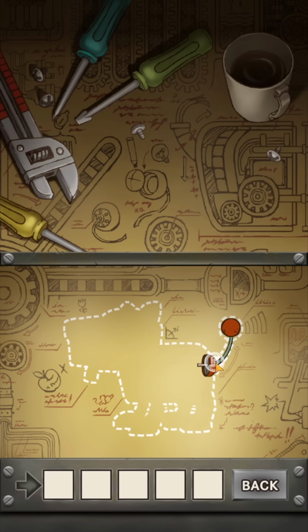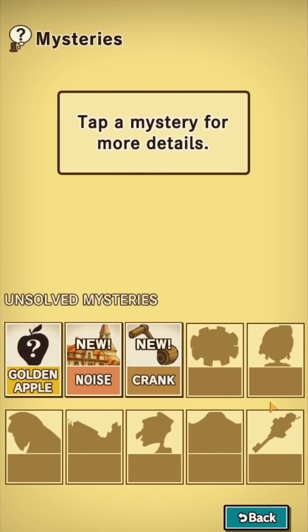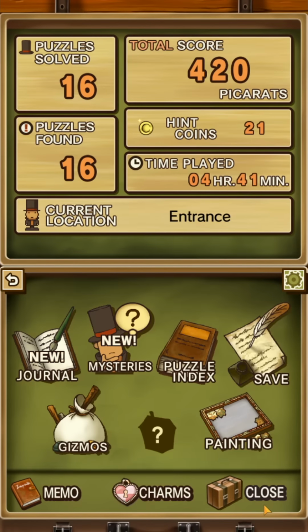Oh, so do all the gizmos construct the same object? Oh, I think they just go. Okay. Some kind of robo-doggy. Alright, so we're looking for a cat and the golden apple and the crank. I don't think I need to read much about that. Does the number of paintings on this icon match how many I've collected? It's kind of neat.